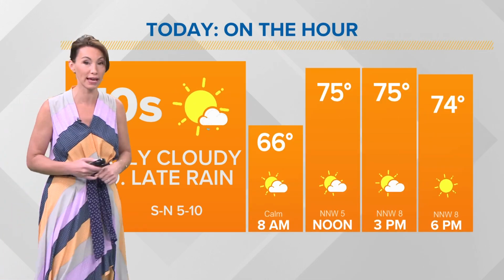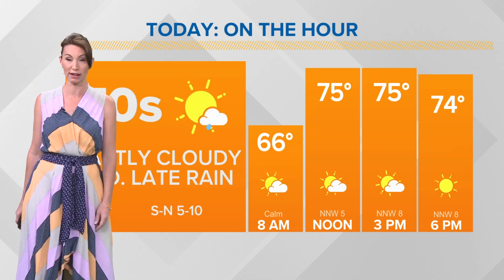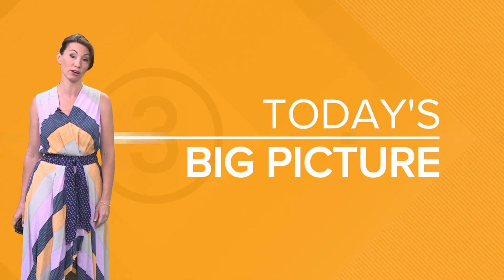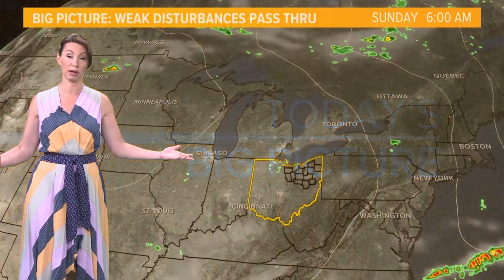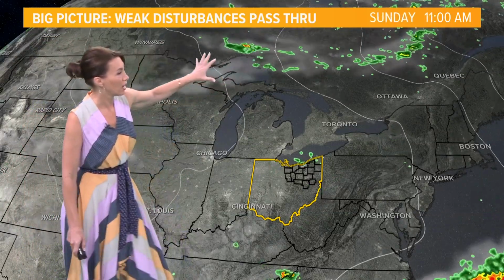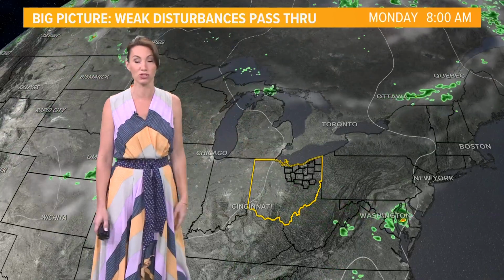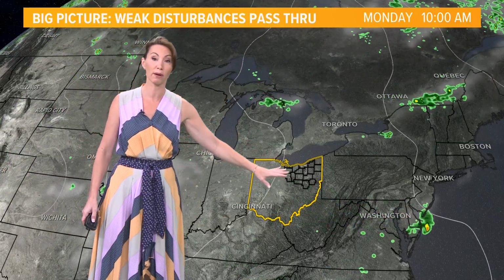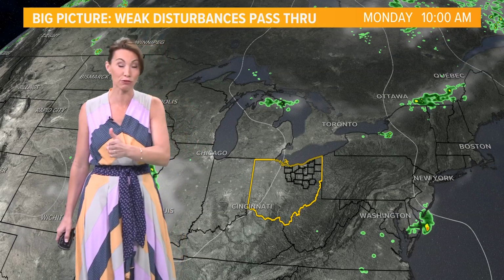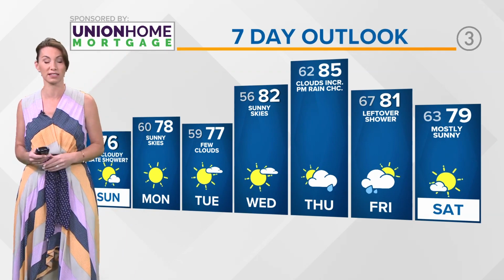So as far as your on-the-hour forecast today, temps in the 70s. We'll top out in the mid-70s with those partly cloudy skies, and it does look like if we're going to get rain chances, it's most likely to happen later on today, and that's part of today's big picture. Another disturbance is expected to drop in. Note up here to the north, we've got this disturbance that comes south, and just about the time that disturbance starts to move, we fire up a few showers late this afternoon here in northeast Ohio, and that is where we're going to go with our just about 30% chance of an isolated shower.